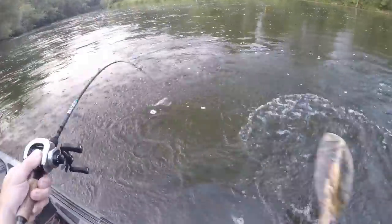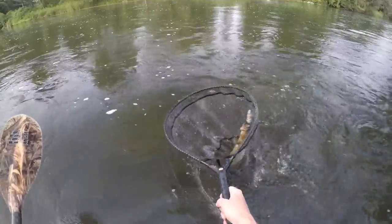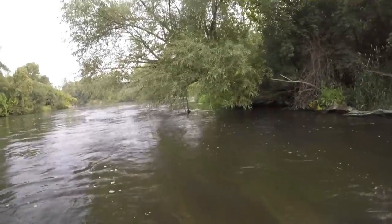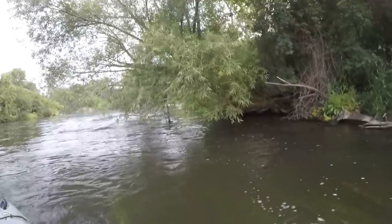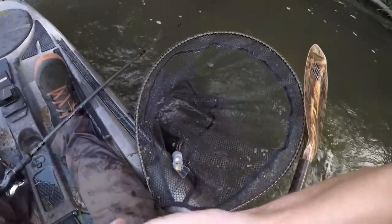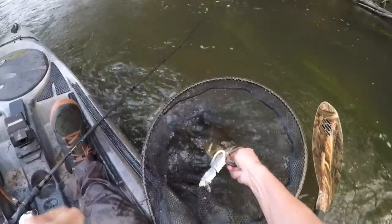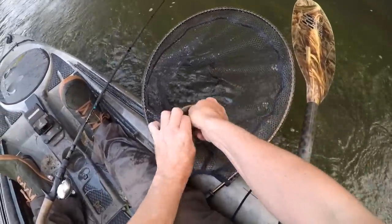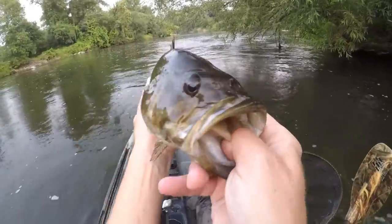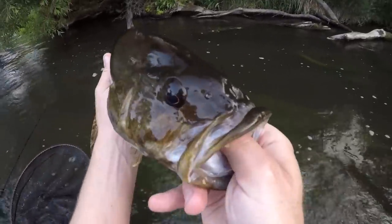Nice fish. I'm gonna get my anchor dropped. Oh, come here, you. All right, here, let my kayak spin around. Make sure I got my anchor down far enough to keep myself from floating into there. Hey, come here, you. Just want to get those hooks out of you. Look at that. Another nice smallie on that rat lure. Just hammering them out here today.